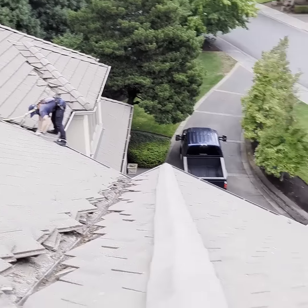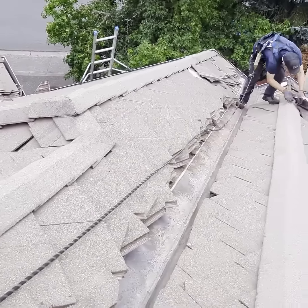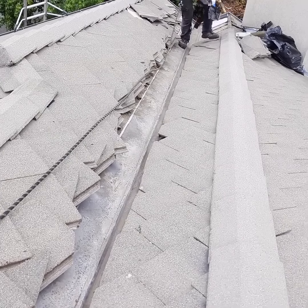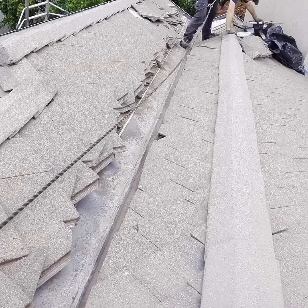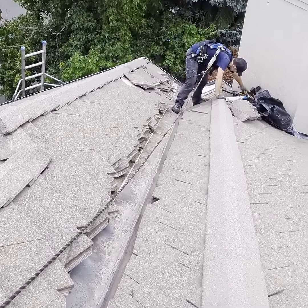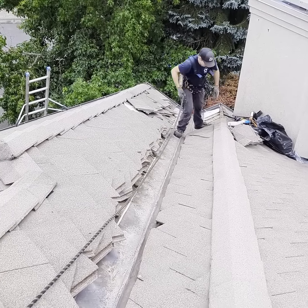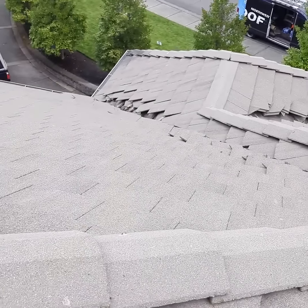We are cleaning out these valleys, and what our guys do is we open up these valleys and make sure that the whole valley is exposed. We hand scoop and blow your valleys and clean out your gutters so that there's no leftover debris. And then we will start putting back your tile valleys. You guys are good to go.